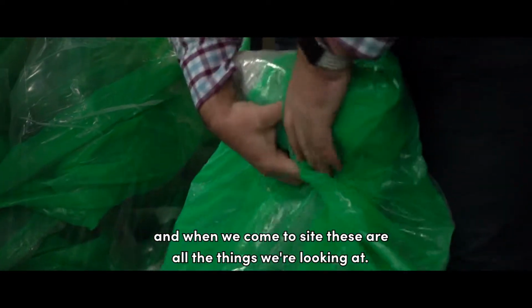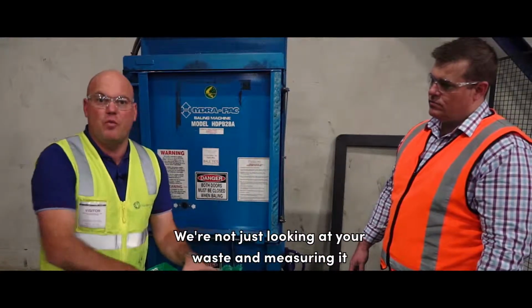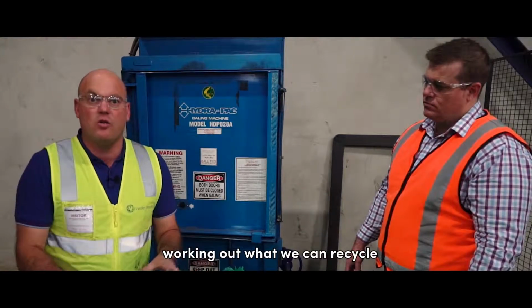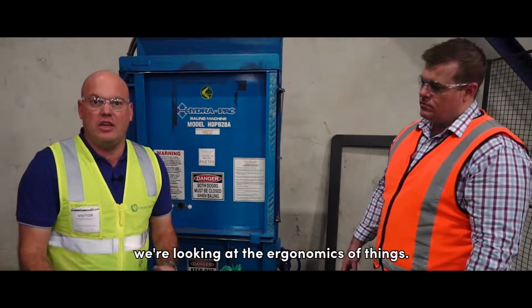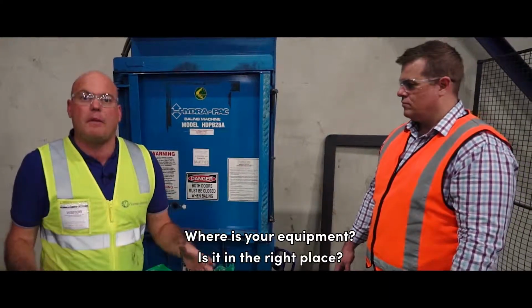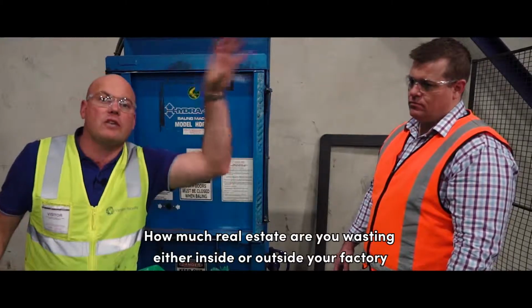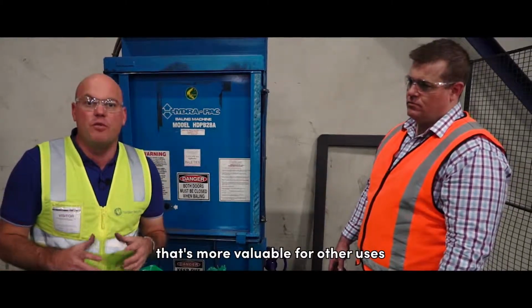And when we come to site, these are all the things we're looking at. We're not just looking at your waste and measuring it, working out what we can recycle. We're looking at the ergonomics of things. Where are your people moving in the factory? Where is your equipment? Is it in the right place? How much real estate are you wasting either inside or outside your factory that's more valuable for other uses?